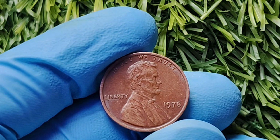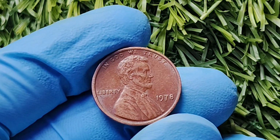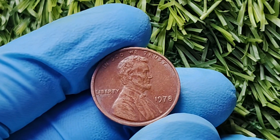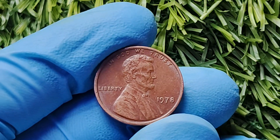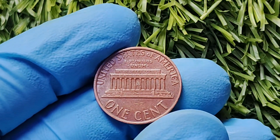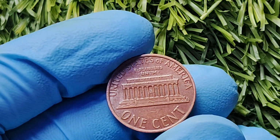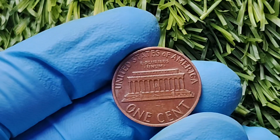Now that I've got you all hyped up, let's talk about how to actually find one of these rare pennies. Look below the year 1978 on the front of the coin. If there's a D or an S, it's not the jackpot penny we're looking for. Hold the penny up to a bright light and check for doubling, misalignment, or weird raised areas. If something looks off, you might have a winner.